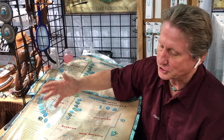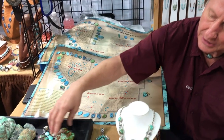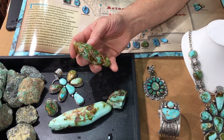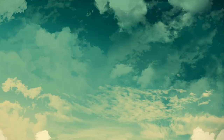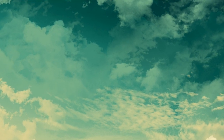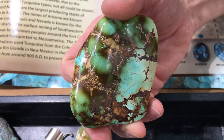But basically what I want to show you is a few pieces in the rough that have been polished, so you can see the different matrix that's coming from it. I mean, you look at this and you will see pictures of different things, different images. It's kind of like looking at a cloud. This one's got some very strong color variations in it and some beautiful browns. You're going to see this thing go to a blue, which is called a Royston blue.